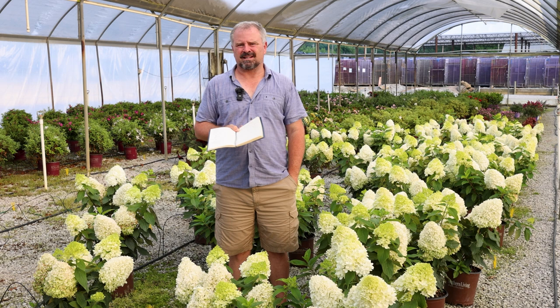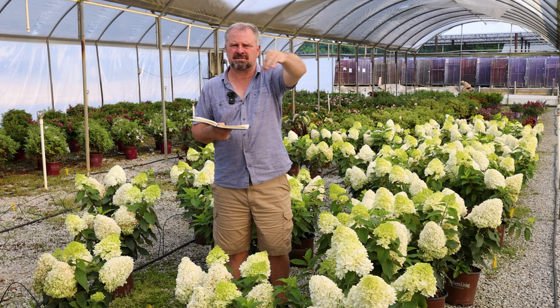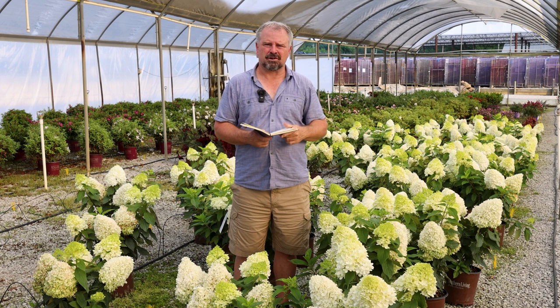Do it early in the morning or in the evening, in a shady space, and then don't put them back out in the direct sun after you've repotted the individual butterfly bushes into other little containers. Don't put them back out in the direct sun maybe for a day. Water them in, let them get settled in for a minute, and you'll be fine.